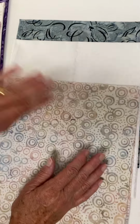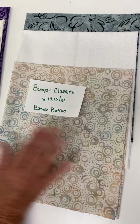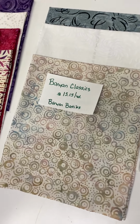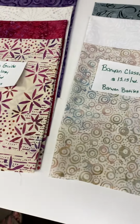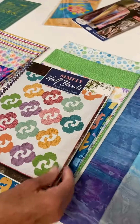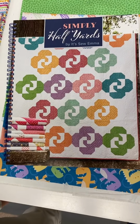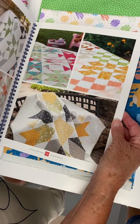And then a very beautiful gray color with black flowers on it. Just kind of a stunning, I could see this as a bag or something. It'd be very, very pretty. Anyway, that's the other batiks that we got. So we have plenty of batiks, and we'll talk about that in just a minute because we just have a couple more things to show you.